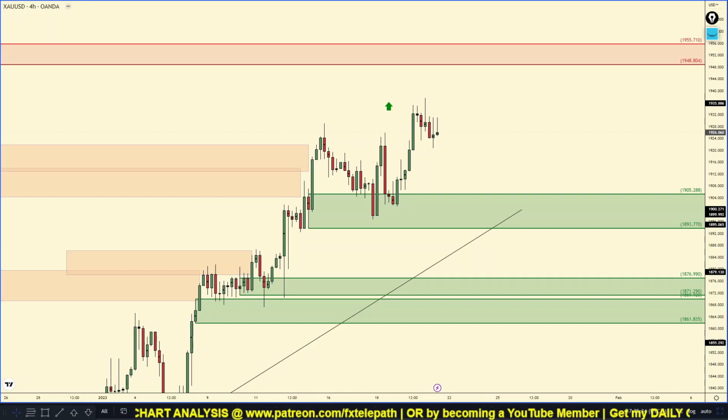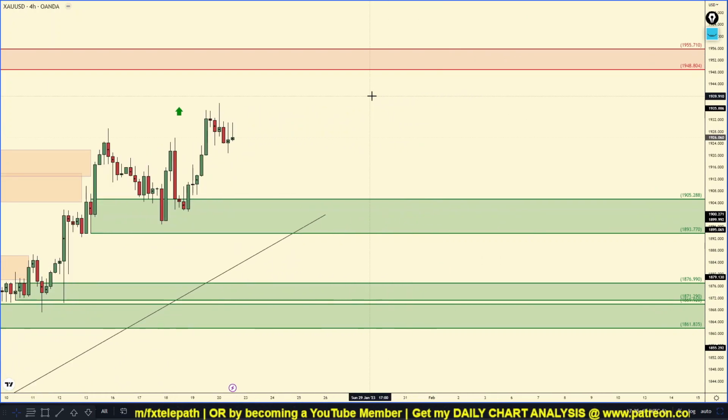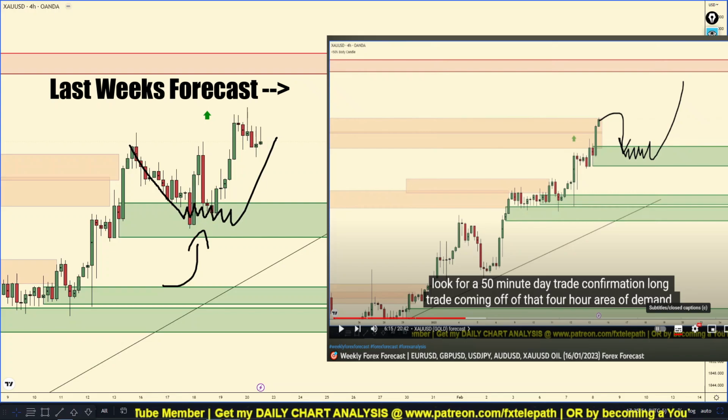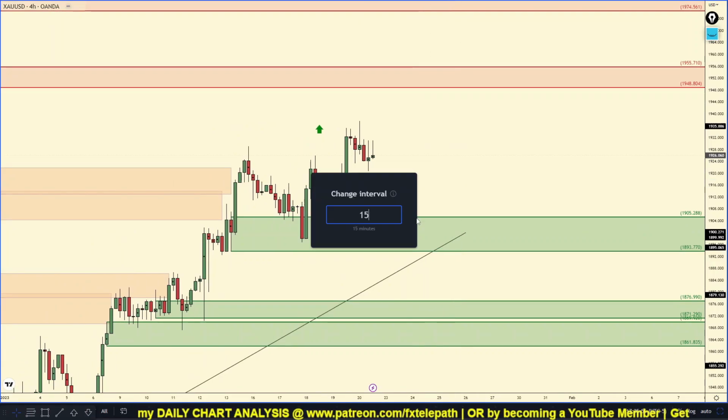All right, on to the forecast for gold. The past week, the banks added 3,308 long positions, and they also added 603 short positions. Now, in last week's forecast, I talked about this 4-hour area of demand, and how as price contacts this 4-hour demand, we could be looking for a 15-minute day trade long confirmation. So let's hop over to a 15-minute chart to see what took place.